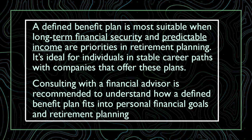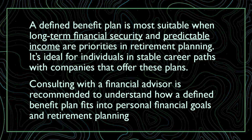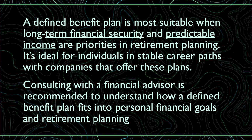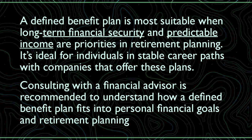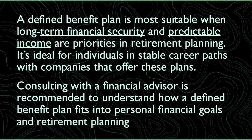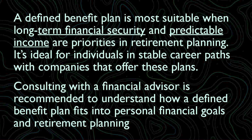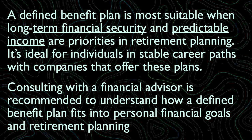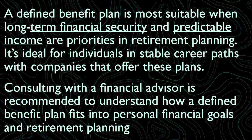A defined benefit is most suitable when long-term financial security and predictable income are priorities in retirement planning. It's ideal for individuals in stable career paths with companies that offer these plans. Consulting with a financial advisor is recommended to understand how a defined benefit plan fits into your personal financial goals and retirement planning. So the important thing to understand here is defined benefit plans aren't for every company. They're not for every employer, right? But there are situations where it is.